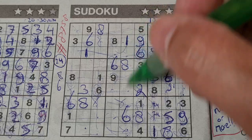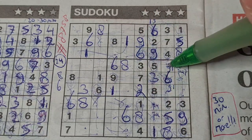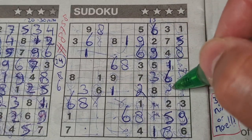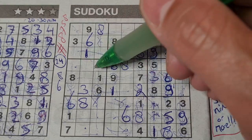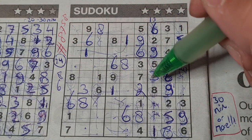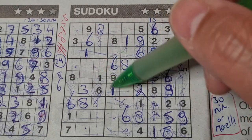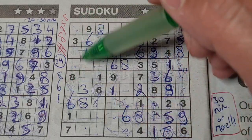1 in this column, 1 in the middle column, so the column next, the only place left for 1 should be there. We have a 1 now in this row, no 1 there. 1 should be here, and then 9 goes there. Well, I need the 9 there, I believe. And all the ones are used. I can see digit number 3, number 1.